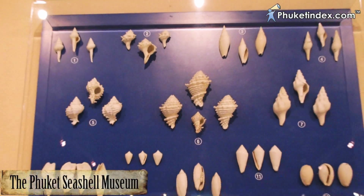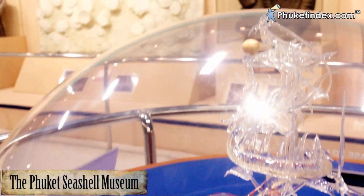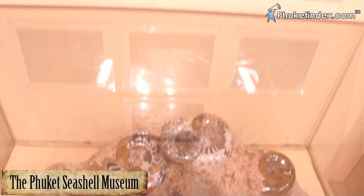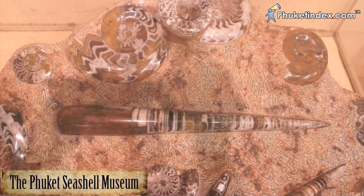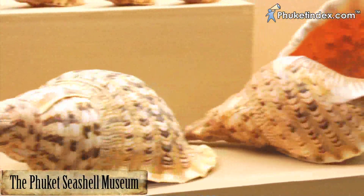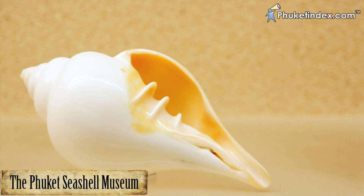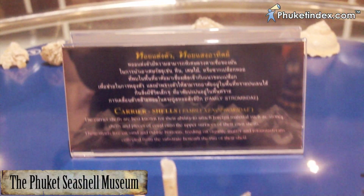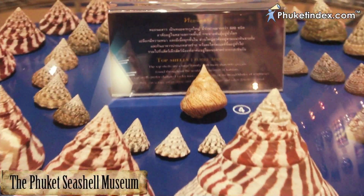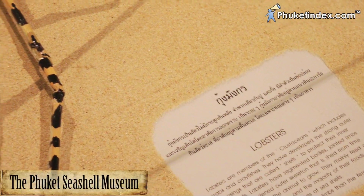Visit the Phuket Seashell Museum and you will see one of the rarest golden pearls, the only left-handed noble volute, giant clams and fossils dating back 380 million years. Shell collectors from around the world have proclaimed this collection to be one of the most extraordinary collections to be found anywhere. You haven't experienced Phuket if you haven't seen the sea, the sand and the Phuket Seashell Museum.